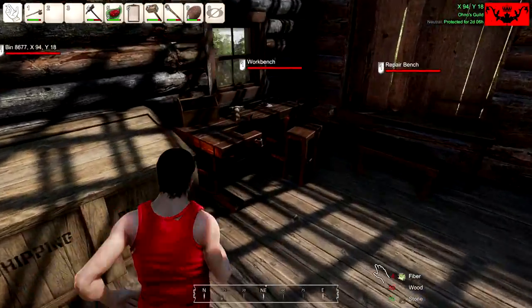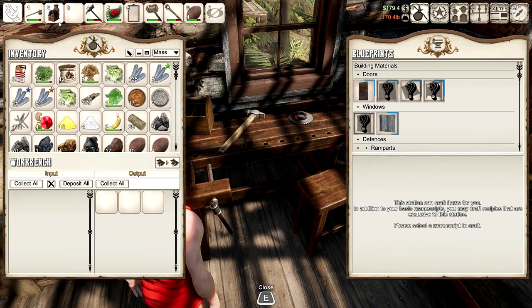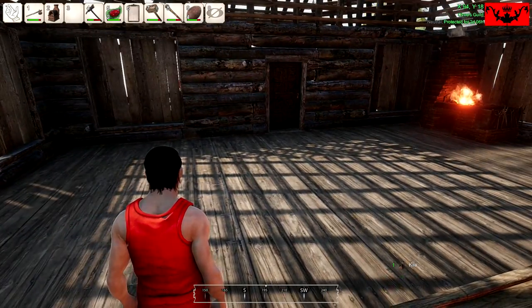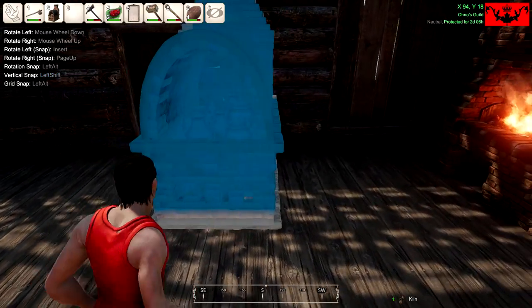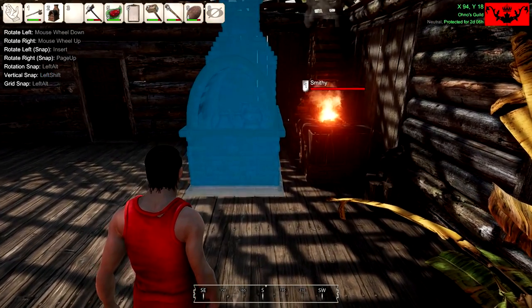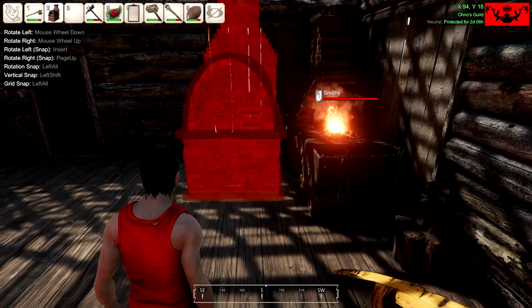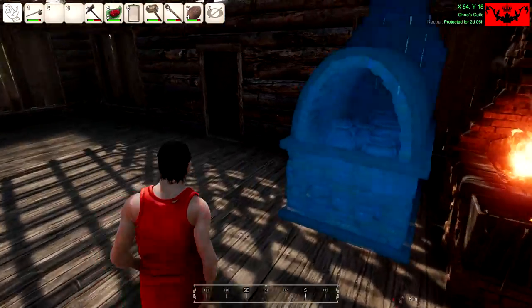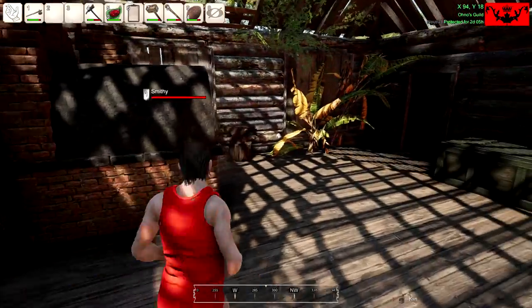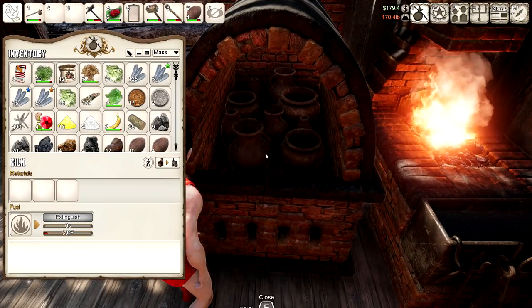Let's see. Oh, we've got a kiln. Nice. I forgot the early game stuff is so much quicker to make. It's the later game stuff that's just a pain in the butt. Okay, let's put this right here, next to that. There we go. That's not too bad. I know there's windows and stuff. Like I said, it's all temporary.